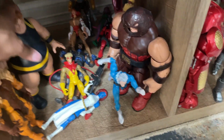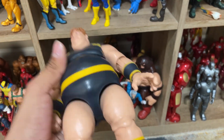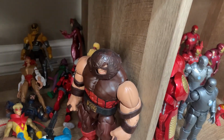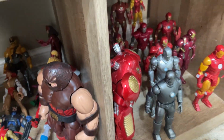The Blob, super awesome figure, man. This one was a gift. The Juggernaut, had that one for a while. You got the Omega Red. Don't really know much about that character still.